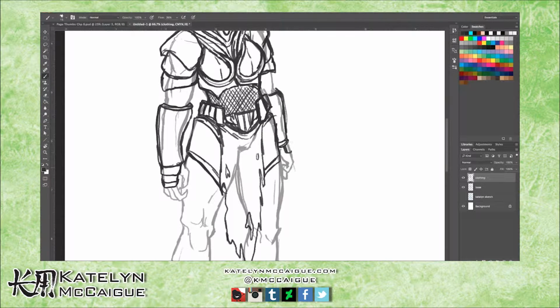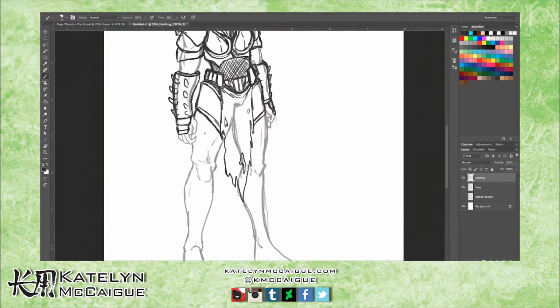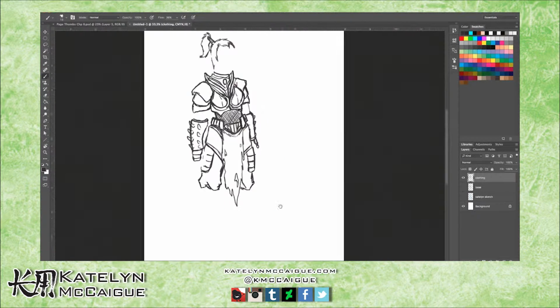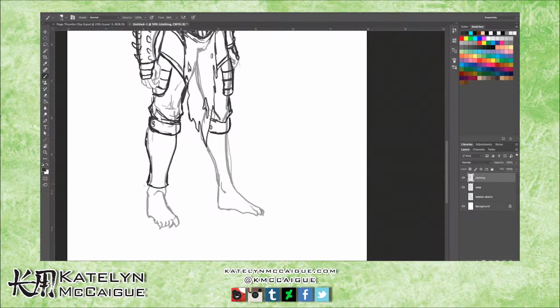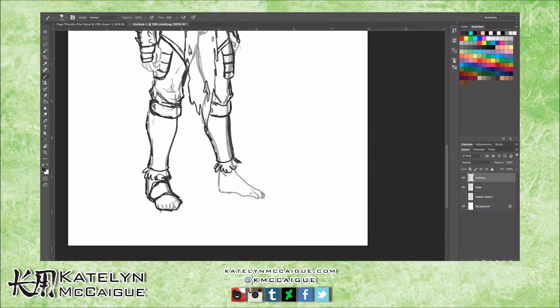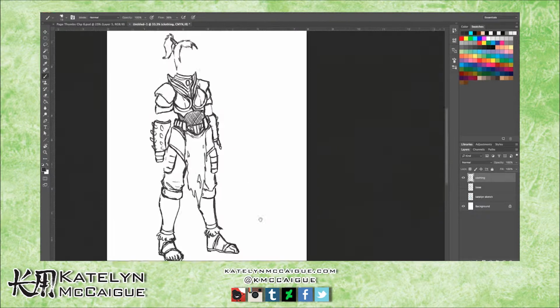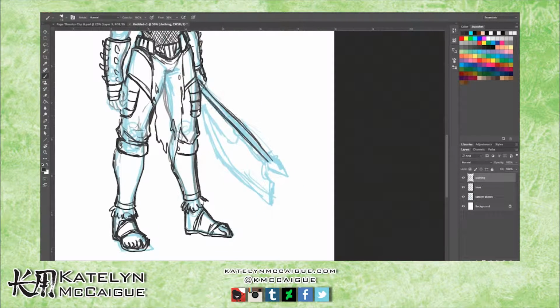So yeah, I had a lot of fun designing these. You guys will see the processes for the other ones after we release the show. But I freaking love designing characters. It's one of my favorite things to do. I love making new armor and outfits and weapons. Everything. I get so invested in every character I make.